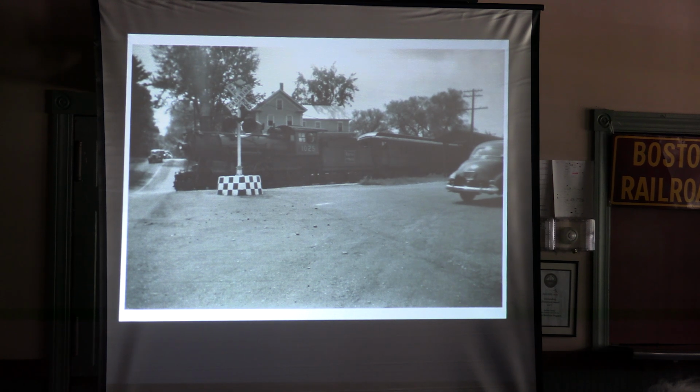Now this will give you an idea what things looked like probably circa 1949, 1950 at Meredith. And I picked up this negative on eBay. The seller didn't know where it was, but I knew where it was. Knowledge is power.